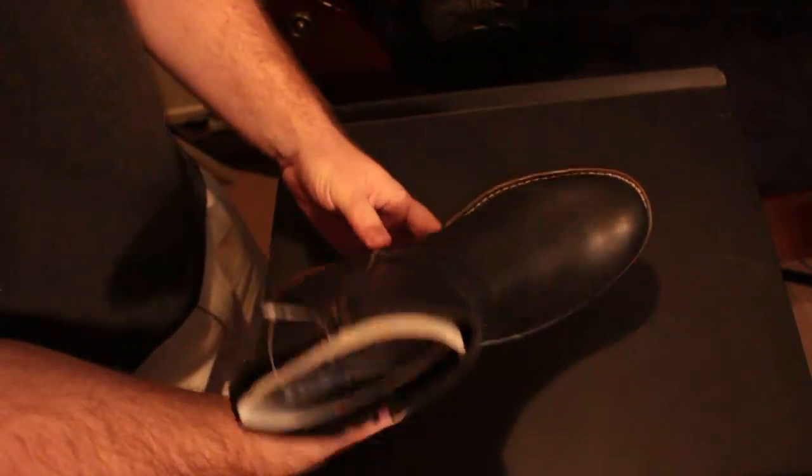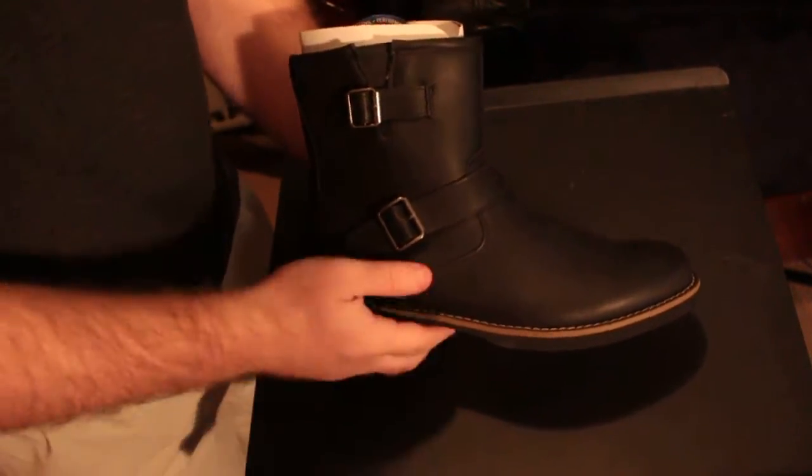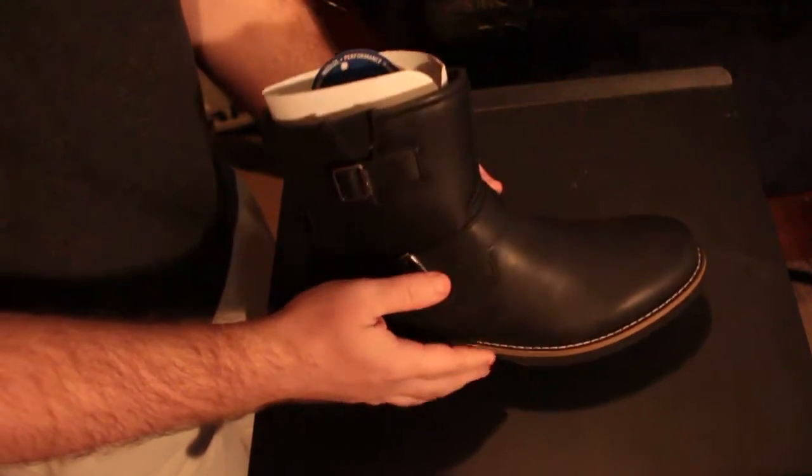They are made for walking, and that's just what they do, because one of these days, these boots are going to walk all over your ass. But anyway, that's beside the point.